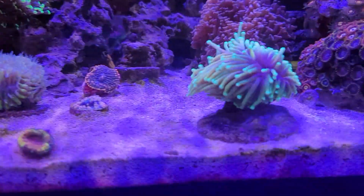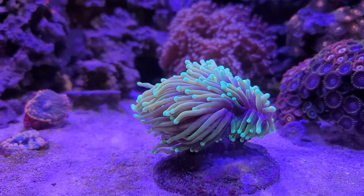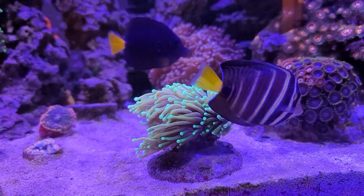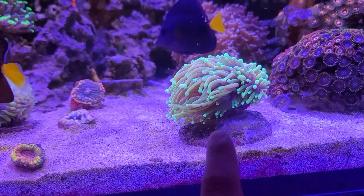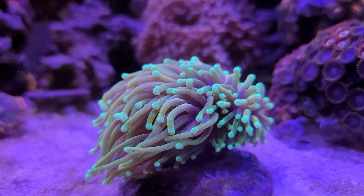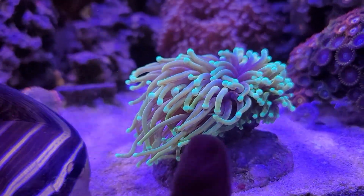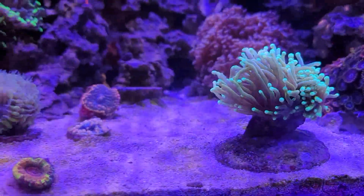Obviously, I didn't get this at the frag spot, but look at that torch. You might have heard me say in the other episode, I really don't like torches very much, but I gotta say, I'm pretty impressed with this. The polyps are real big, the colors are real nice because it goes from that purple to the yellow to the green. So I actually really like that. I'm gonna keep that guy around and let him get bigger.